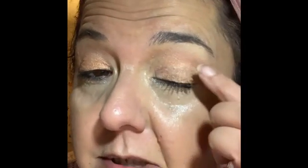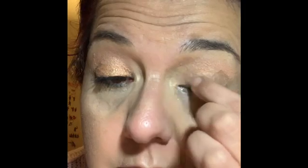Now what I'm going to do, just to try this, is take a bit of this Hydra Prep on my finger. This may or may not work. And I'm going to press it onto my eyelid where that eye makeup has dried up and mixed with my tears, and see if I can kind of revive it. So you can see I'm using the serum to get some moisture back into the eyeshadow that's dried out and mixed with my tears. And then I'm trying to push it around to revive it.